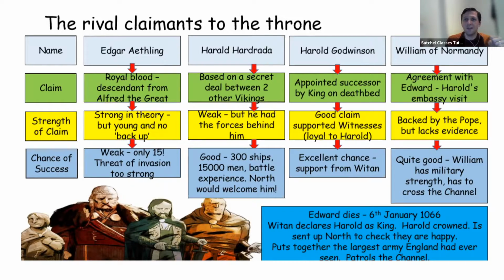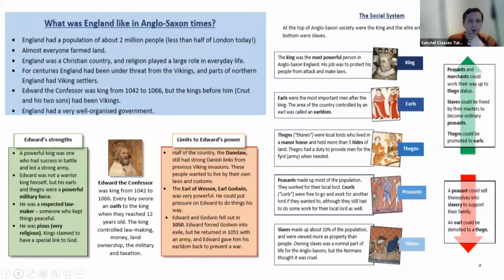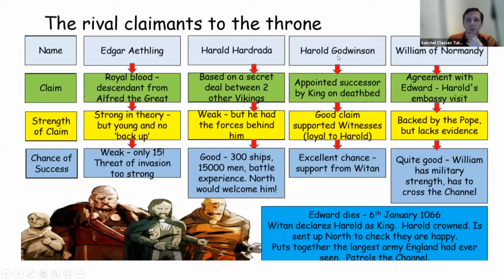Then, of course, we've got this man, Harold Godwinson. Now, if you remember from our previous discussion, the powerful Earl was a man named Earl Godwin. Now, this guy, Godwinson, is literally Earl Godwin's son. That's how he got the name. Godwin's son, Godwinson. So this is the son of the Earl who had challenged Edward when he was alive. So he's the son of the most powerful Earl in England.